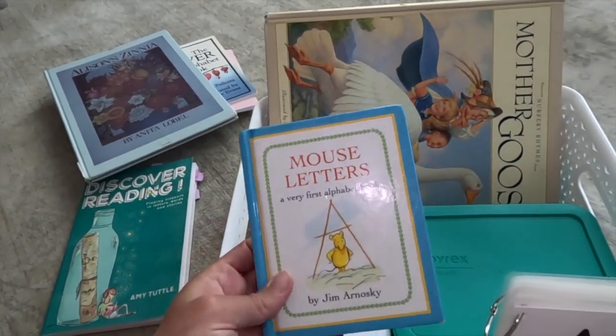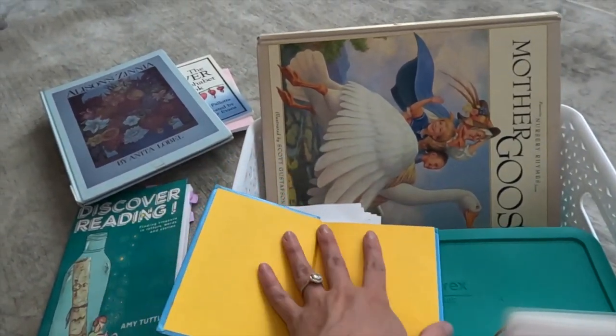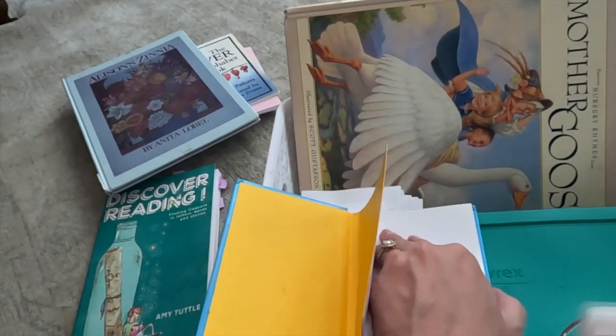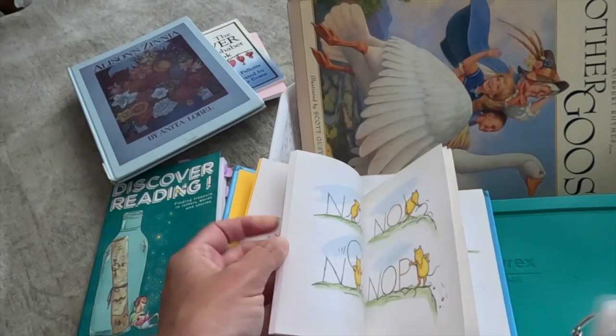I'm thinking about all the boy things now that I found out I'm going to have a boy. But we have a lot of girly things in this house, so I'm going to have to get some boyish stuff.